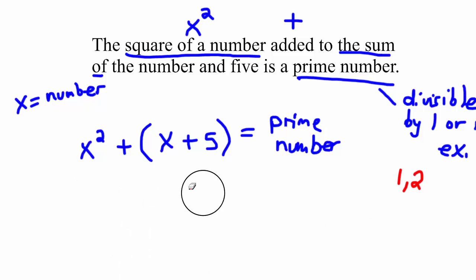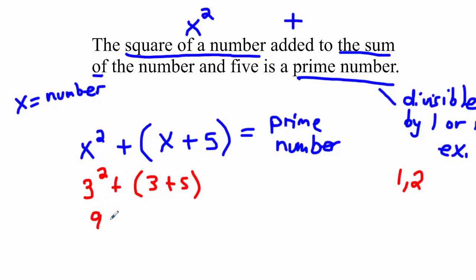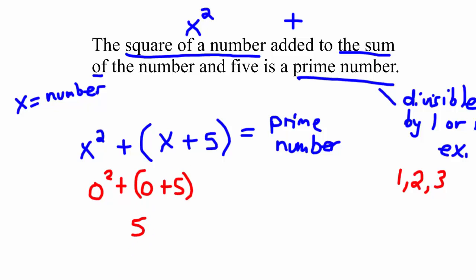Let me try a different number. Let me try 3. 3 squared plus 3 plus 5. We get 9 plus 8. Hey, 17. So 3 doesn't work. Alright, I could try 0. 0 is a number. 0 squared plus 0 plus 5 is just going to be 5. So 0 did not work either, because 5 is also prime.